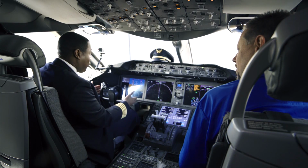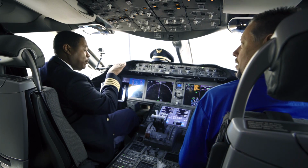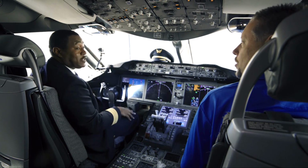Also down on the floor are rudder pedals. You push them to the left and the aircraft will yaw to the left. If you push the right pedal, it'll yaw to the right. Okay, tell me what this is. It's a heads-up display. It takes information from the navigation computers down here and puts it up here so you can always be focused outside of the window.